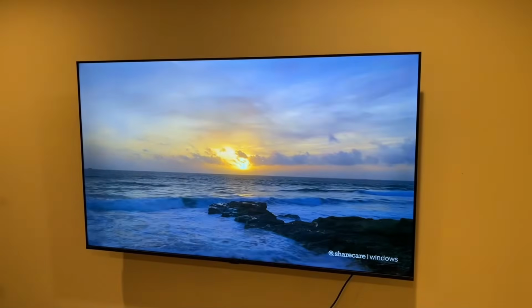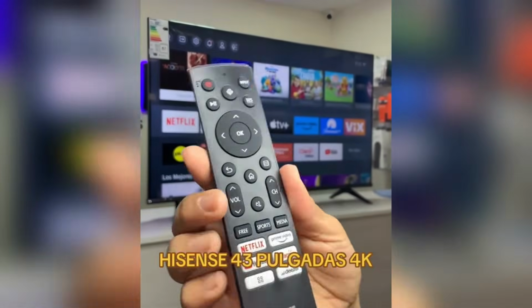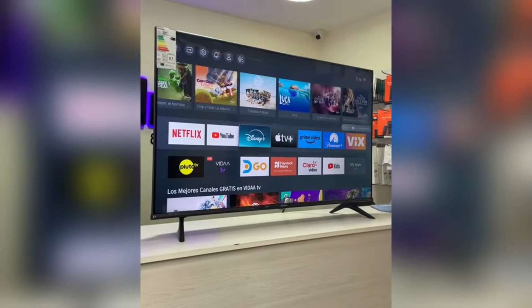Setup is a breeze. If you're in the Amazon world, it'll pull in all your Fire TV apps and logins in 5 minutes flat. Sound quality is actually solid for built-in speakers, so you don't need to rush for a soundbar right away. Now, let's be real.